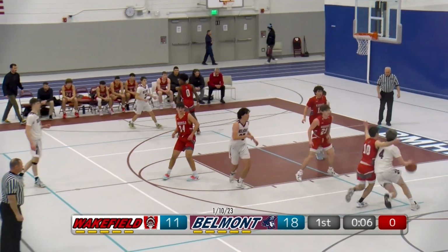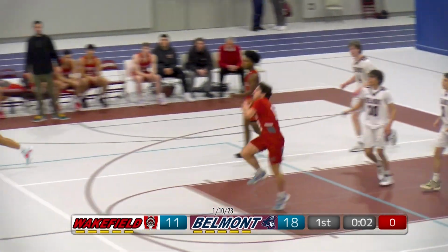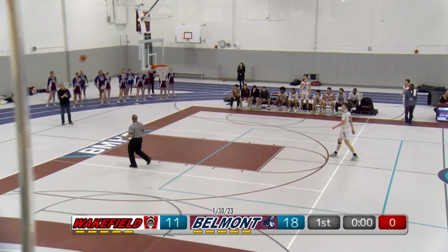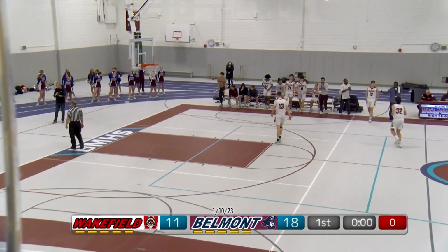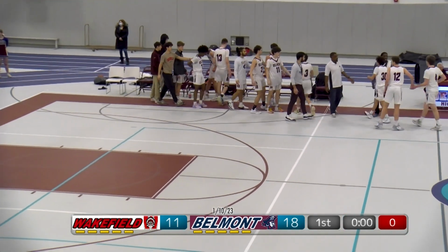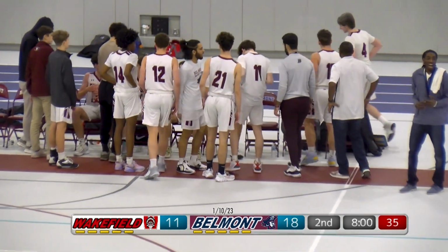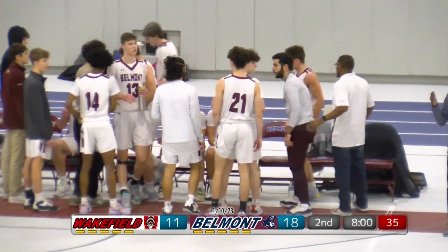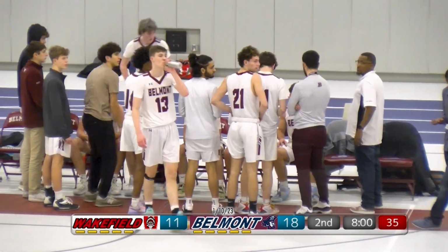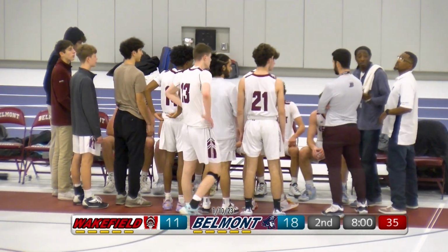Holloway drives to the basket. Oh, just rolls over. Rebound, last gasp shot, goes over. And that's going to end it for the first quarter. Belmont is in the lead, 18-11. They've played good defense and stopped one of the top scoring offenses in the Middlesex division so far, but it's still going to be a tall task to continue that for the next 3 quarters. Wakefield's going to come back strong.